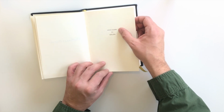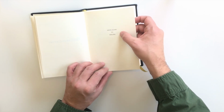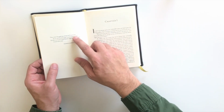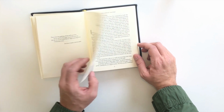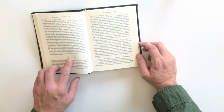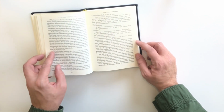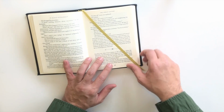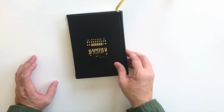On this page, in fact, you can see the impressions coming through the other side. The quote from Thomas Park Dainvallier, it's actually pushed through on the front side of this page. We've got some lovely little flourishes here. And the text is just crisp and clean. It's easy to read. There's the ribbon bookmark, always nice to have, and some end papers to finish it off.